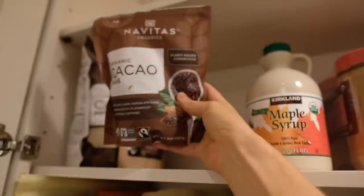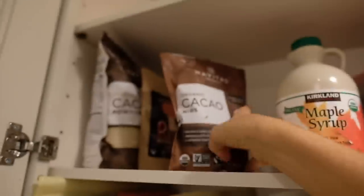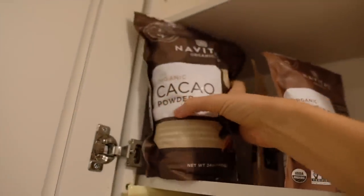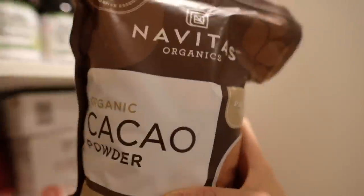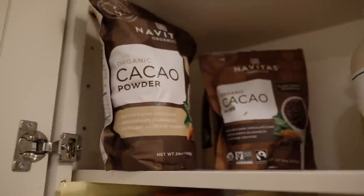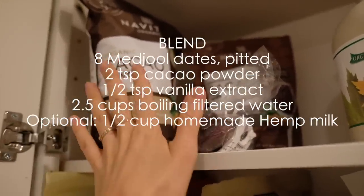So he's pretty cool. This is cacao nibs, which we sprinkle on top of raw cereals or into granolas that we make. We don't go through cacao or chocolate butter very much, so this has lasted us like a super long time. We have cacao powder if we wanted to make anything chocolatey. We really like to make a yummy cacao hot chocolate on cold days because now we live in a colder climate, so it's really nice to have some hot chocolate. All you gotta do is blend some dates with cacao powder with vanilla extract and some boiling water, and it makes a really yummy hot chocolate.